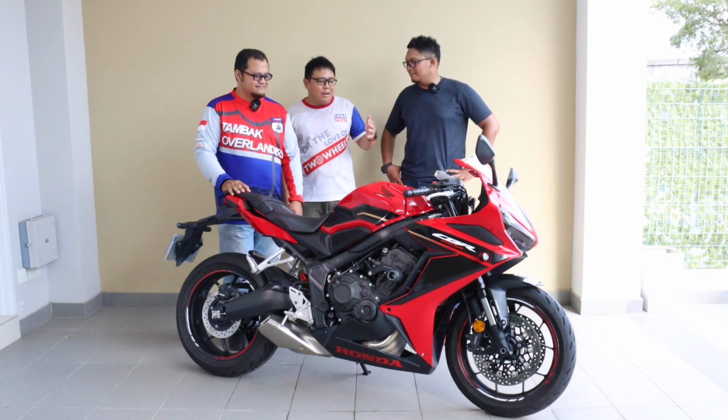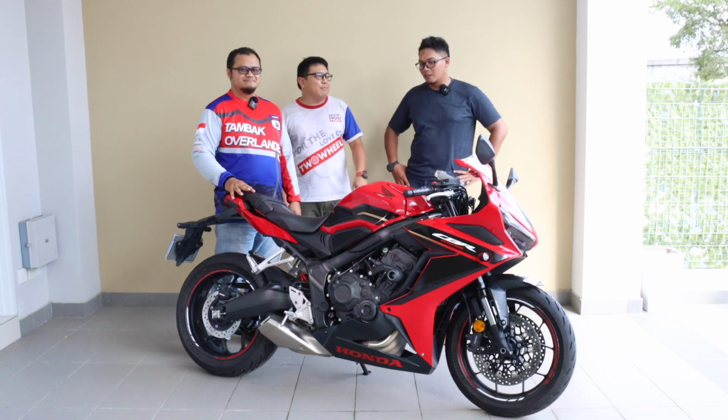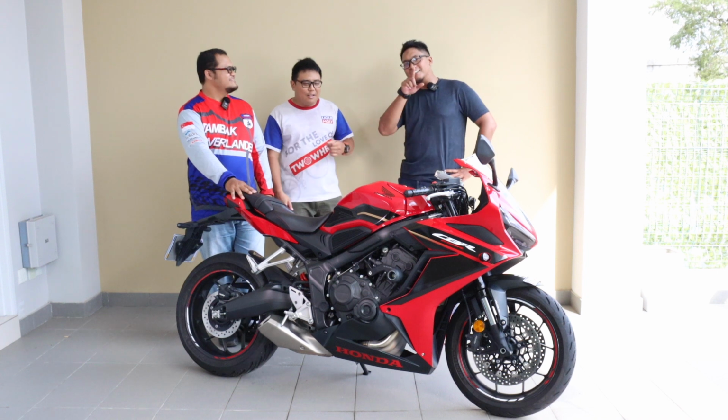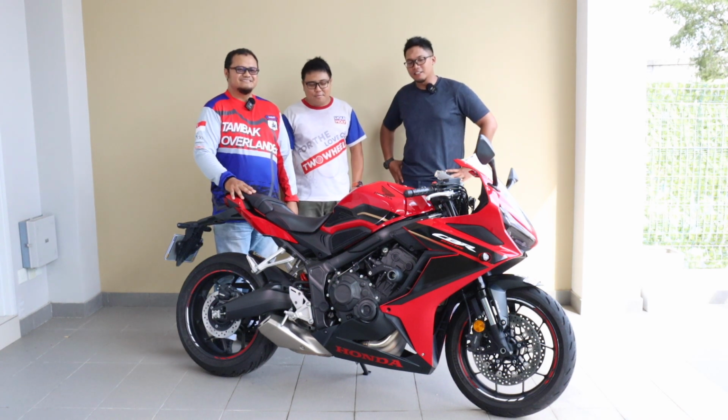Usually when people get class 2, they want to max out. BMW, 1000cc and above, Kawasaki. Because Singapore has a hard-earned license, so everything has to be maxed. Quite true. Please ride safe, those who get class 2. Ride safe when you are riding at the Malaysia side.